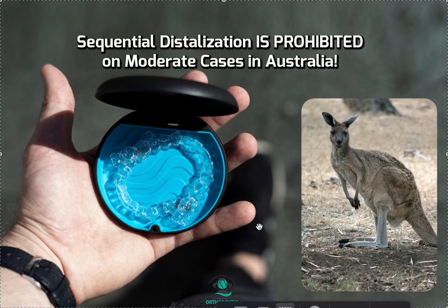I'm kind of surprised the direct-to-consumer aligner companies have not caught on to this, because it's such an easy movement for something much harder case. And you don't have to have elastics or anything like that. You would have to confirm with an x-ray. But anyways, I don't want to throw them a bone.